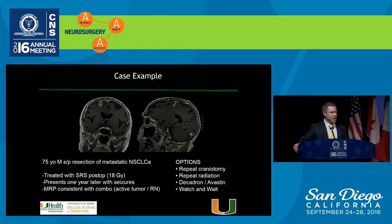Decadron, Avastin, as we discussed, can have a lot of long-term complications, or a watch and wait, which is obviously not ideal because this is growing on serial scans. So this is an ideal case for the laser. It's small, it's focal, and it's a combination of both necrosis and tumor.